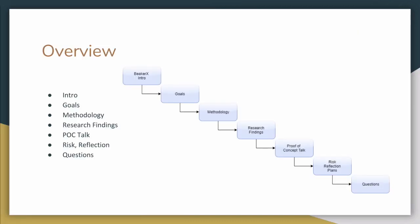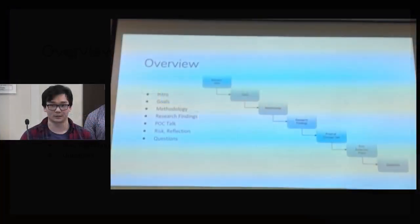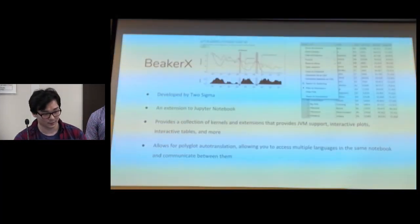So this is just a quick overview of what our presentation is going to be like. We'll start off with just introducing what everything is today, and go into what our goals are, what Two Sigma presented us with, our methodology, what we found in our research, proof of concept talk, as well as risk reflection, and we'll finish up with questions.